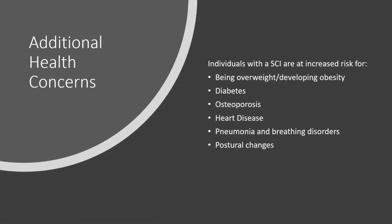So when we're sitting still, our metabolism is not working the way that it used to, and we're more at risk for the overweight, diabetes, the heart disease. Sitting in the chair all day increases risk for pneumonia and the postural changes. And then lack of weight bearing increases your risk for osteoporosis or bone weakening. So these are all things that we want to be aware of and try to manage proactively so they don't become a long-term problem for us.